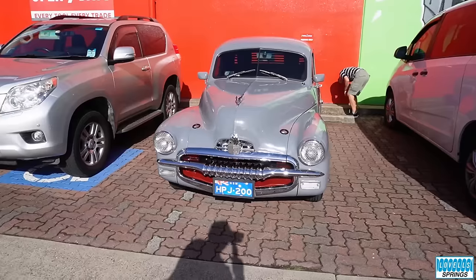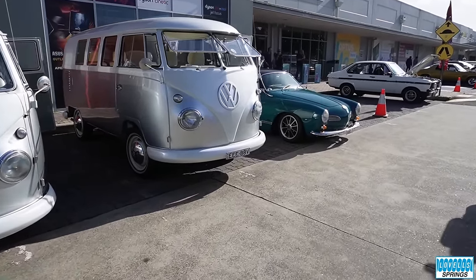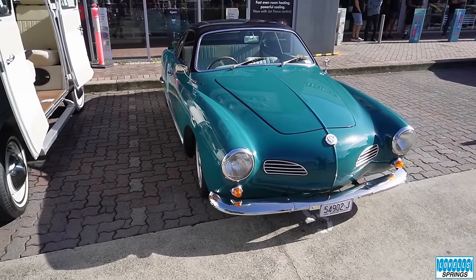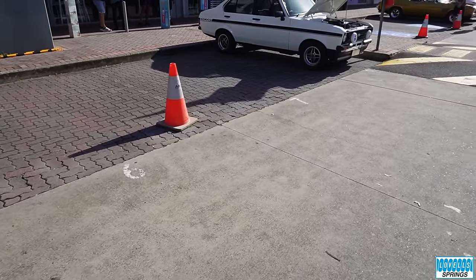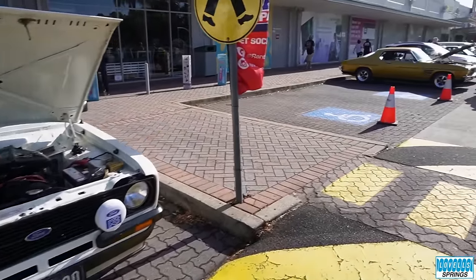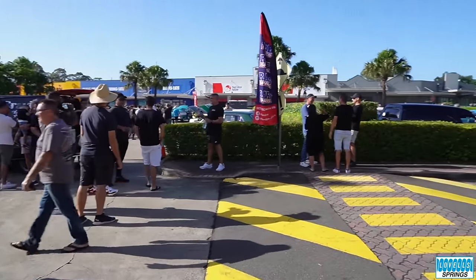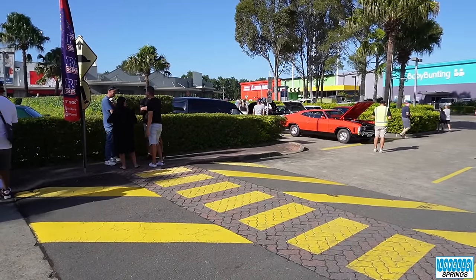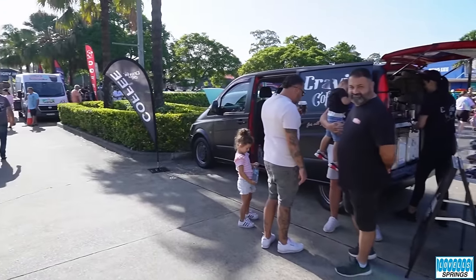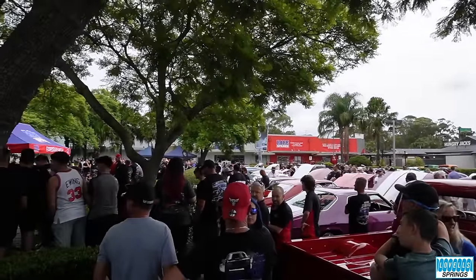Pretty mean looking FJ tucked in the corner there. So we're back round heading up towards the main area now, so a couple of V-dubs, nice calming gear. Truck was going off, and the ice cream man as well. So it's a good vibe.